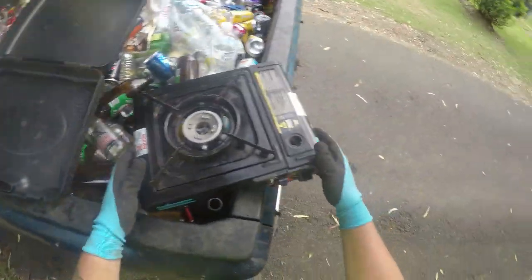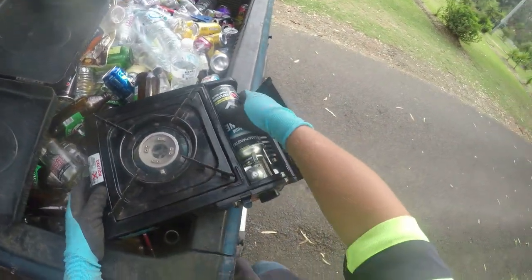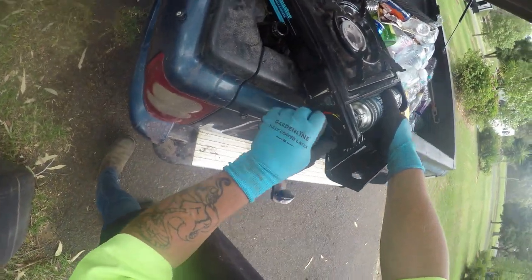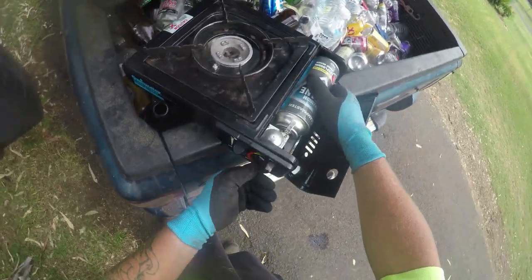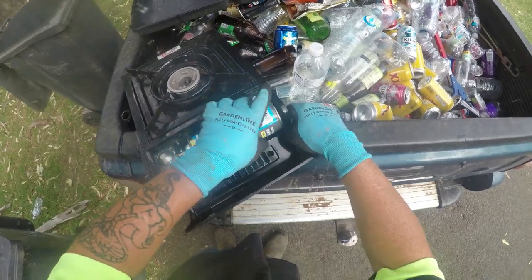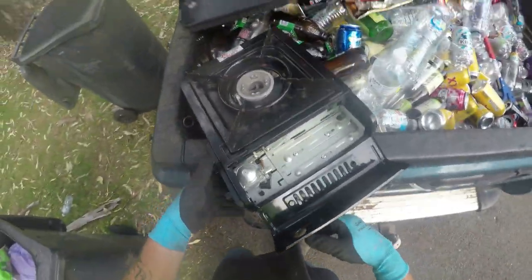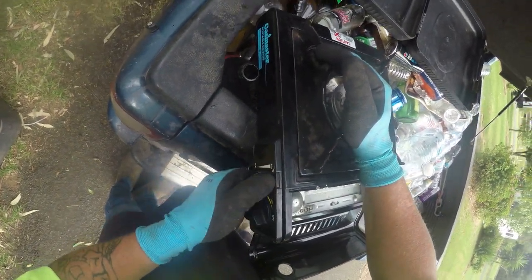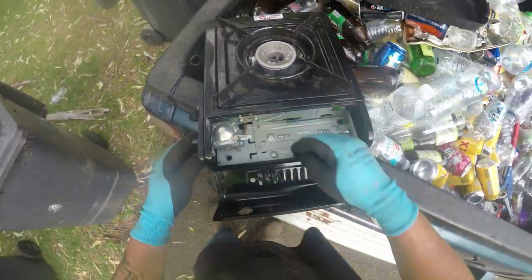Tanks are still okay. It's still got a can in it. Look at this. Woohoo! Yeah, the knob's a bit out. I think the knob's a bit out. They broke the knob. Well, they used it. Does the igniter work? Oh, come on. Oh, that's half of it there.